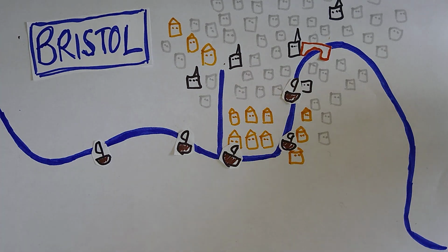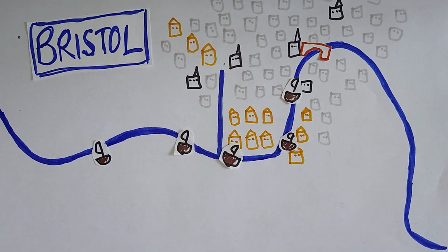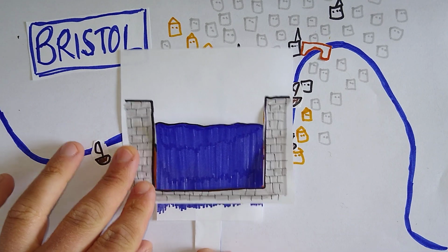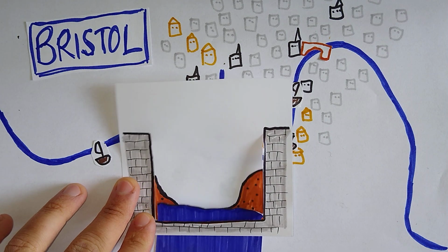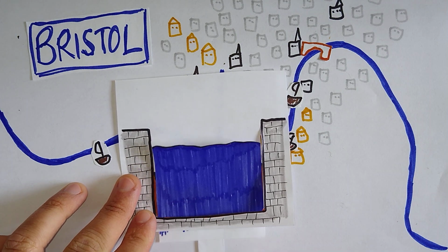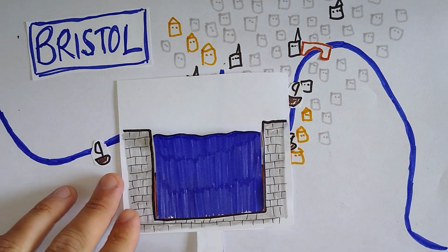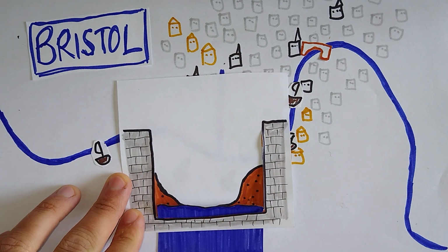As I'm sure you know, Bristol has one of the greatest tidal ranges in the world. The tide goes up and down on a huge daily basis. In fact, Bristol has got the second largest tidal range in the world, between 12 and 14 metres difference between high tide and low tide. And that was a huge problem for a city built on ships trading goods.